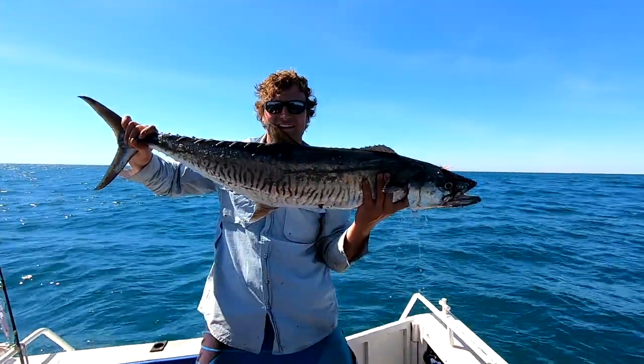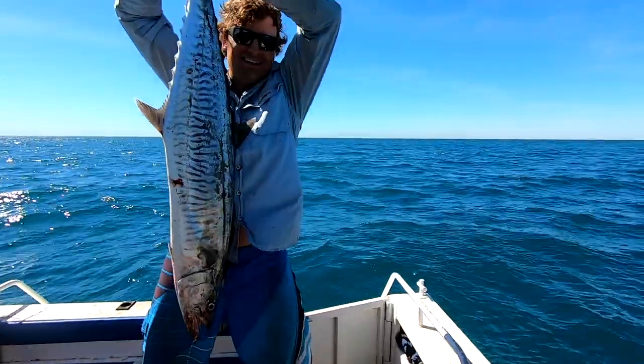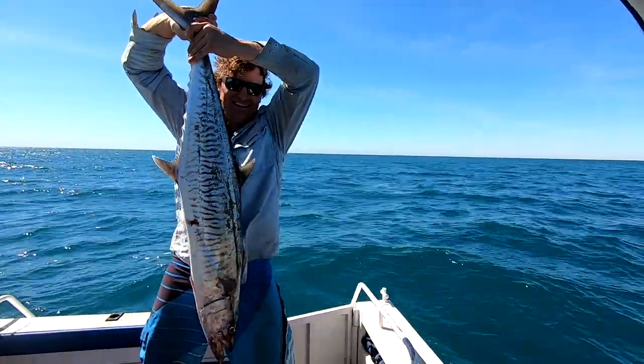We didn't have any scales, but that mackerel measured 1.3 metres. It was a fair beast, as was Nick's ass crack.